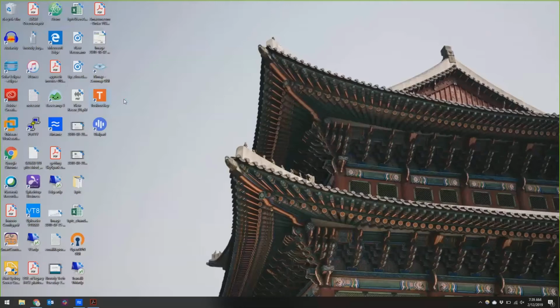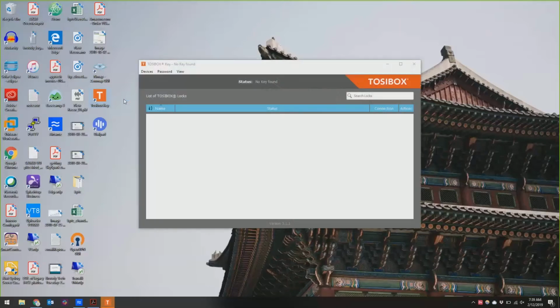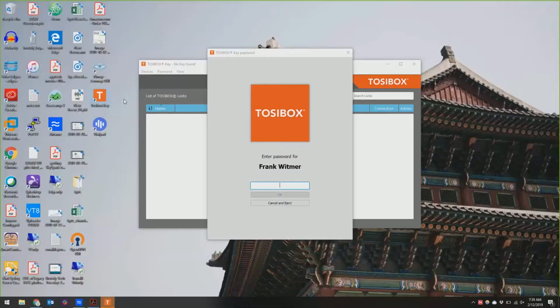So the software comes on the key. Or you can download it if you're using a soft key. Let's try this again. Of course, I pulled the key out and it opens. There we go. That's normally what happens.